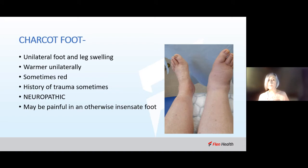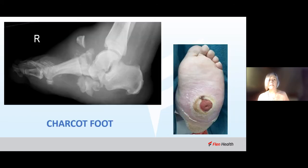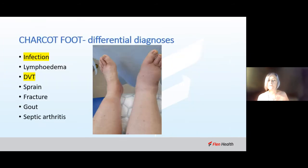bone has to be strong to be able to support your body weight, and this is the sort of ultimate disaster that can occur if Charcot foot isn't spotted early. The bones literally can explode. This chap came to us after a year of being treated for various things: infection, lymphedema, DVT. He was treated for gout, suspected osteoarthritis, fracture, although nobody x-rayed his foot. And all these things are important to consider in your differential diagnosis.